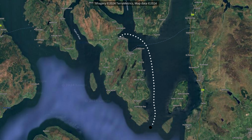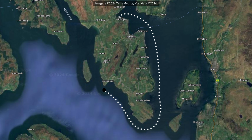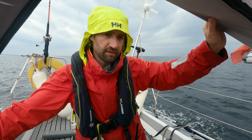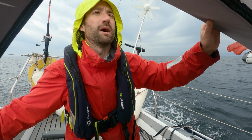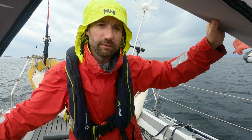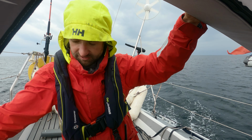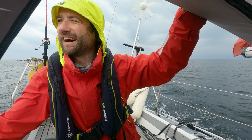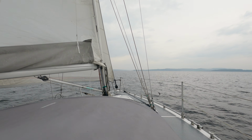We've got 3 miles from here to the next point, headland, whatever you want to call it, and that is pretty much in line with Inchmarnock Island. So once we get there, we're pretty much there. ETA is about 35 minutes if we continue at 7 knots now. Exciting. Yeah, so far it's been pretty nice.